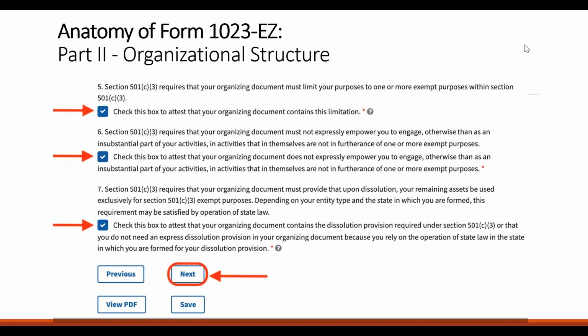All right. So in question 5, section 501(c)(3) requires that your organizing document limit your purposes to one or more exempt purposes. Check this box to attest that your organization has the limitation. So you're going to check yes. Question 6 requires that your organizing document, again, your articles of incorporation, must not expressly empower you to engage in activities that are not in themselves in furtherance of your nonprofit purpose. So you're going to check the box saying that you have that language in your articles.